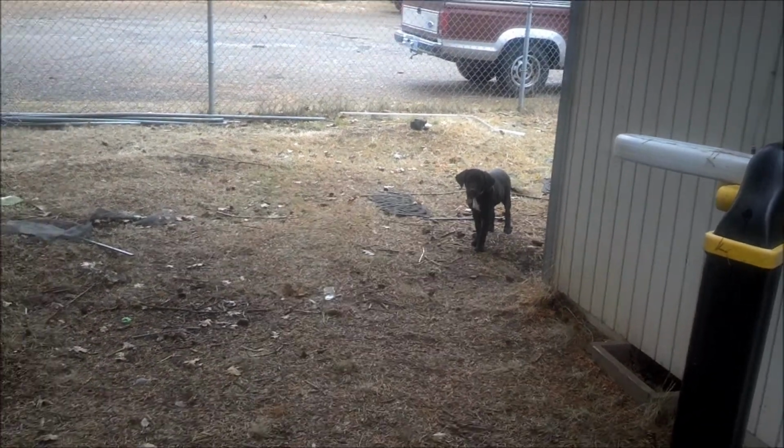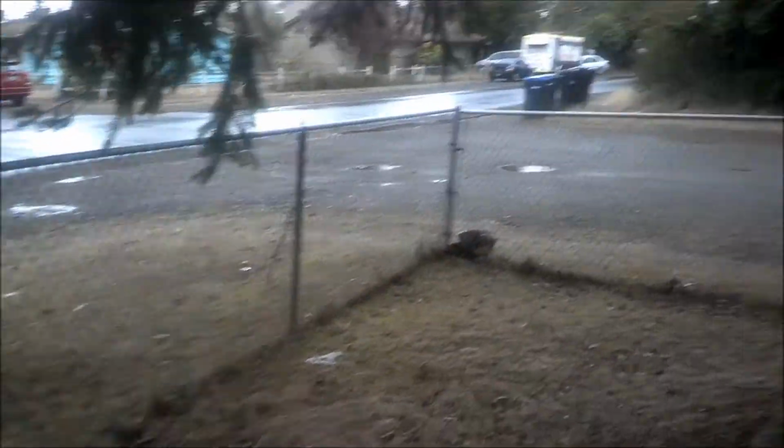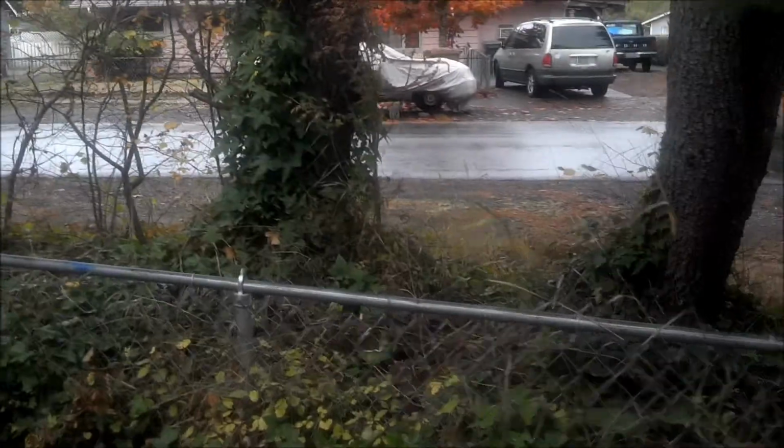So here's the side yard area. Got a nice climbing tree right there, which, yes, I have climbed this sucker. It is very easy to climb and very fun. So yeah, here's my side yard. These pine needles are a pain in the butt. A lot of them fall up on the roof and everything like that. And yeah, it's no fun.